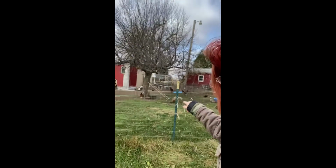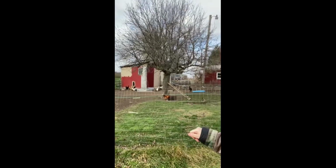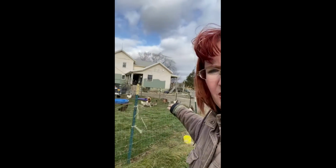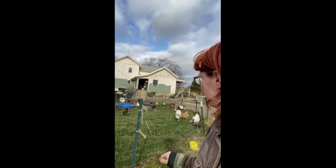So there's a cool rooster here, right here by the apple tree. You see that guy right there? He's really pretty. He is a cross between a white silky hen and our big buff Brahma rooster. He's got the extra toe that the silkies often have.